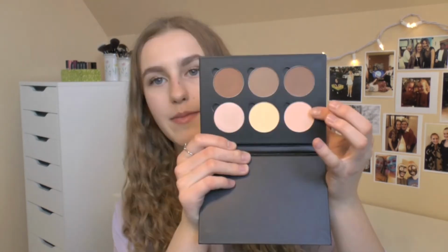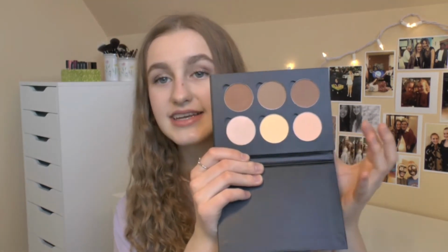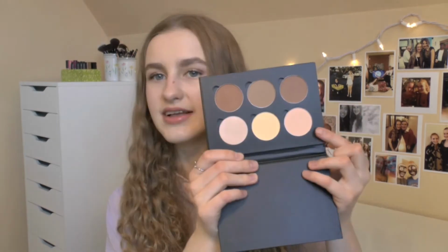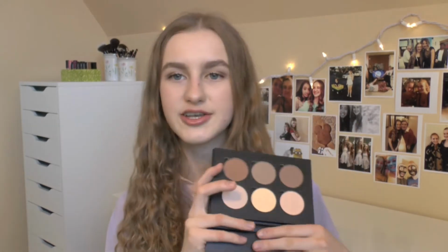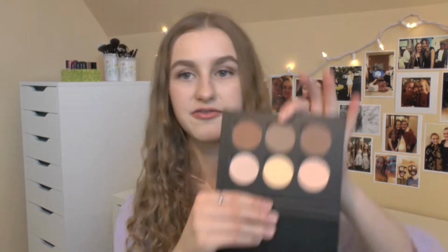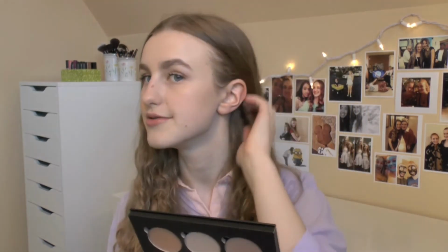I love using a mixture of these two shades under my eyes. It's great. The banana and the vanilla, that's what it's called. And the sand shade, which is like a shimmery highlight, I love as well. It's so beautiful on the cheekbones, especially on top of a liquid highlighter too. For my main contouring, I've been using Fawn, which is the middle shade here, which is what I used today.